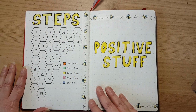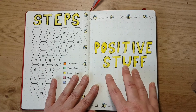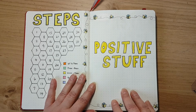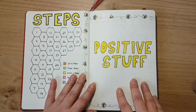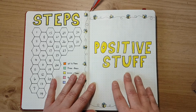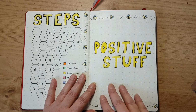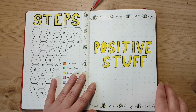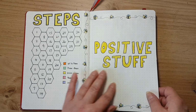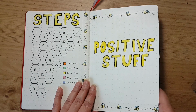I then wanted a page, because I quite often see a word or a quote or somebody says something nice to me, and I want to start capturing those things because you think, I'll remember that, and then you don't. So yeah, positive stuff, just things that have made me smile or made me think. Something nice somebody has said, and I'll write these in as we go. And that's it for my monthlies.